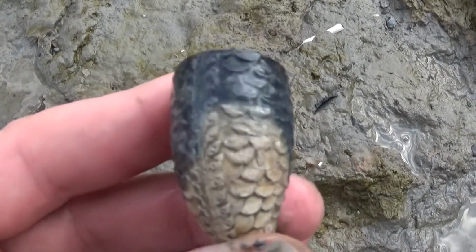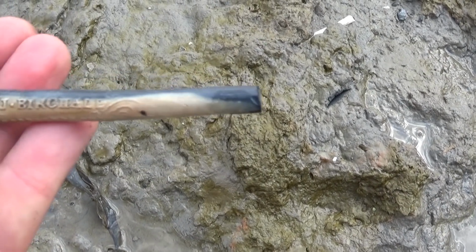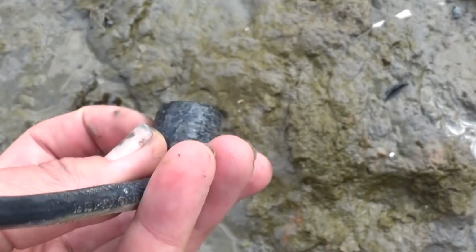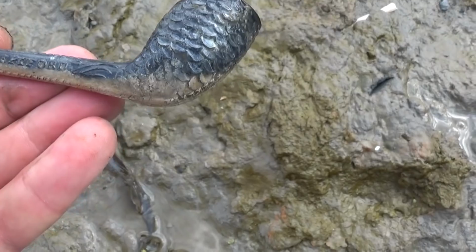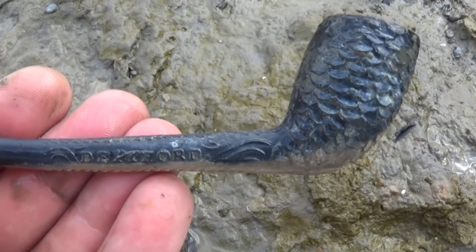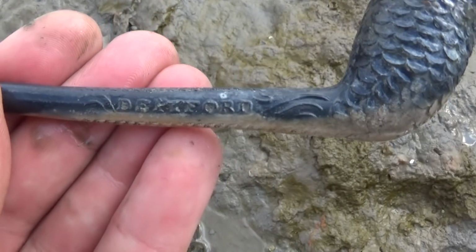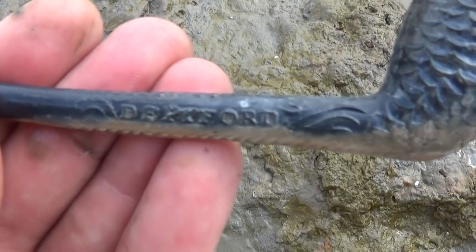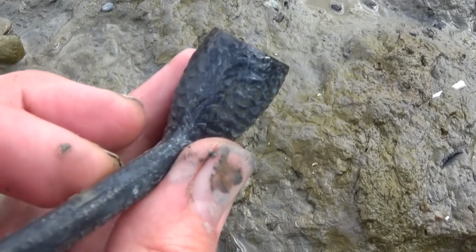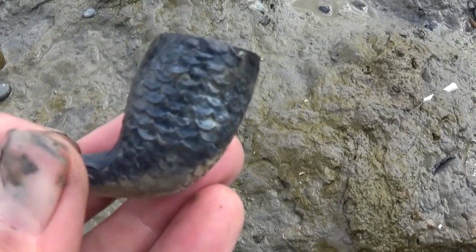Look at that beautiful scaly bowl, and on the side is the name J. Birchall, and on the other side it's got the place where it was made. As I said, in the mid-19th century, pipe makers put their names on one side and where it was made on the other, and this one was made in Deptford, so he would have been a Deptford pipe maker. Just look at that. I'm just going to linger on it for a moment. Stunning.